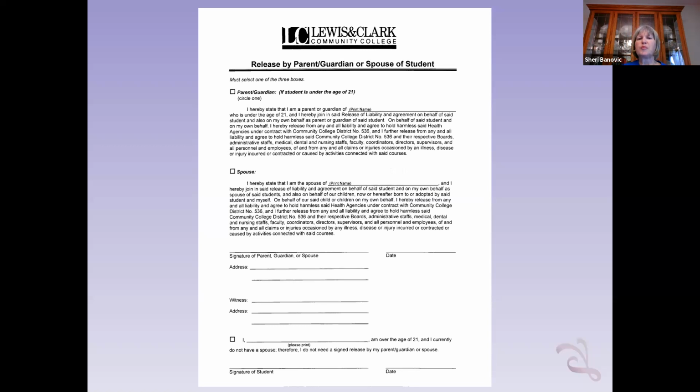Release by parent, guardian, or spouse. So if you are under the age of 21, you have to have a parent sign this. If you are married, you have a spouse sign this. This lets people know that you are going to be off campus taking care of sick people, you're going to be exposed to illnesses. So they're all aware of that, your family or your spouse. So they sign this and you have somebody witness it. So you cannot witness your spouse or your parent signing it. You have to have somebody else witness them and do that. Okay. If you're over the age of 21 and you're not married, then you sign at the bottom.